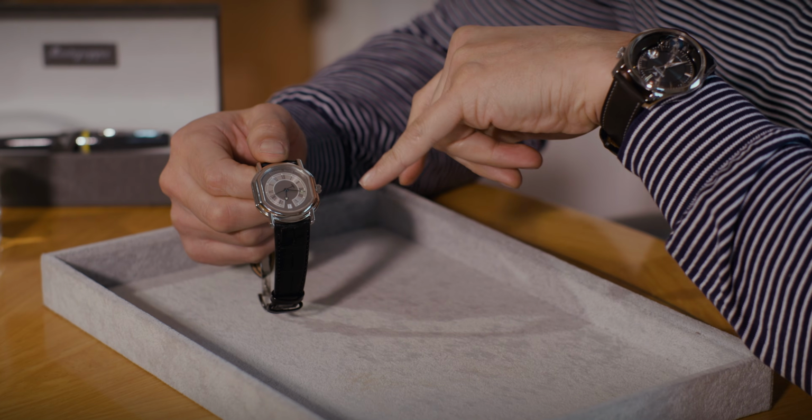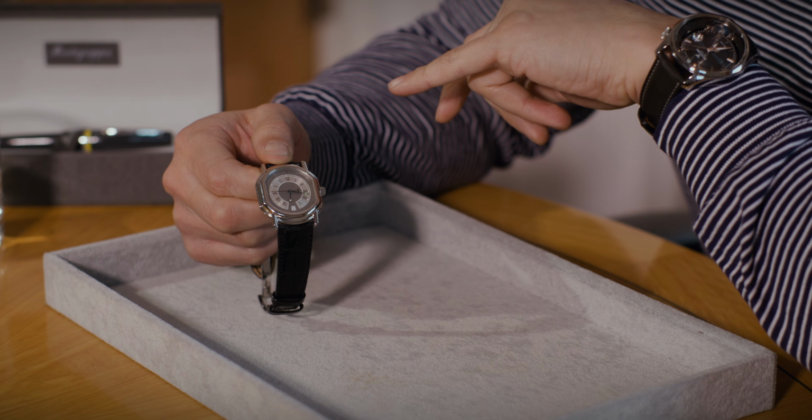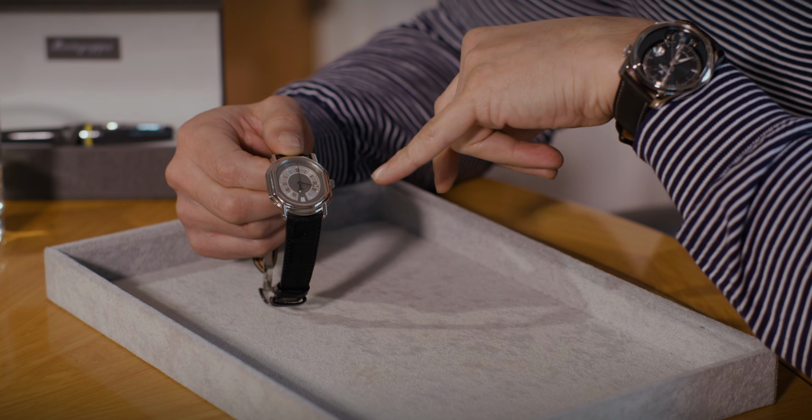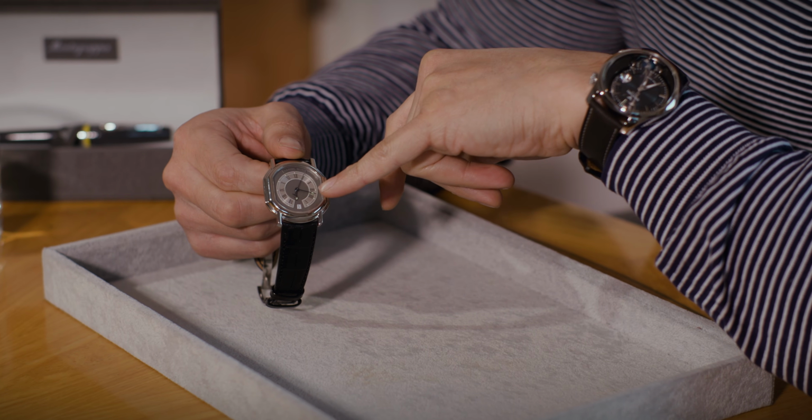One of the really lovely features of this watch is it uses tritium. Now, tritium was the old way that watch manufacturers used to glow in the dark. It's effectively the predecessor to Super-LumiNova. And what I love about it is it's instantly recognizable. You can see it on the end of the hands.